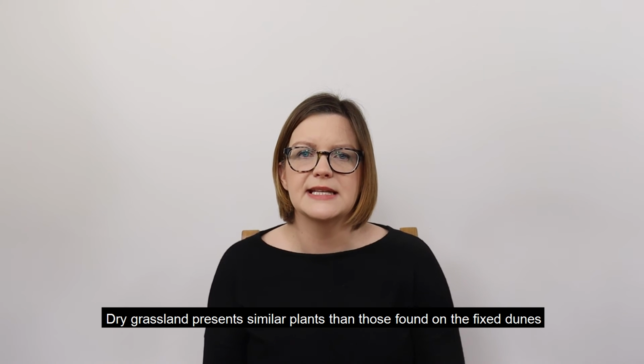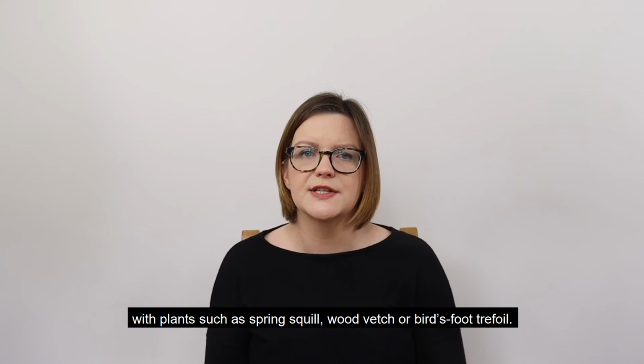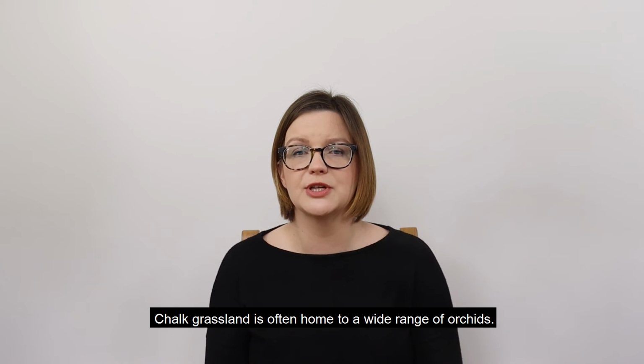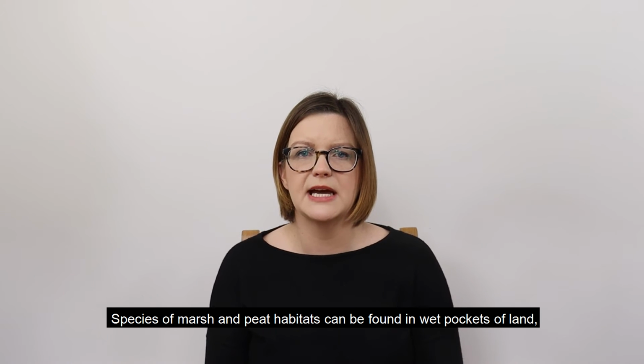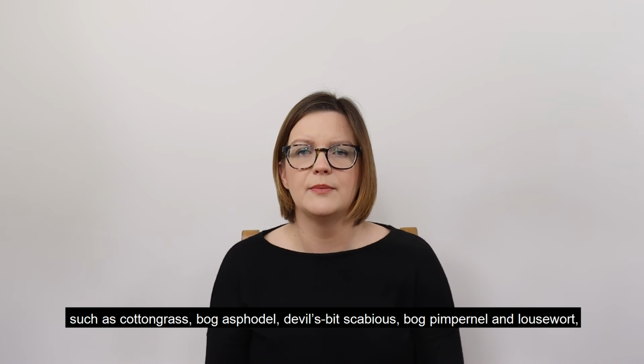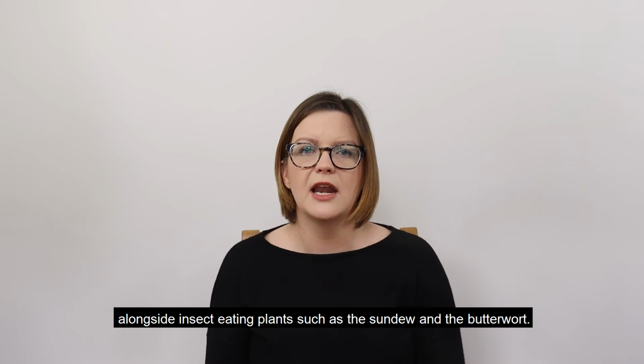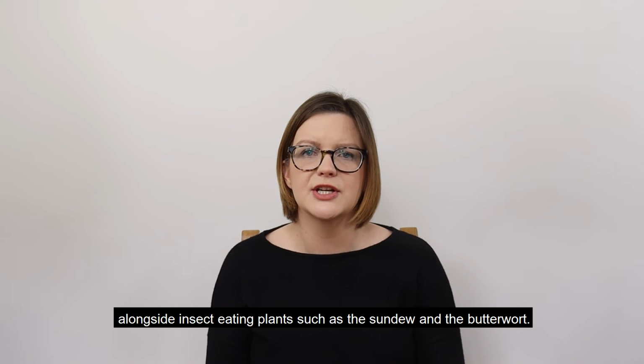Dry grassland presents similar plants to those found on the fixed dunes, with plants such as spring squill, wood vetch, or bird's foot trefoil. Chalk grassland is often home to a wide range of orchids. Species of marsh and peat habitats can be found in wet pockets of land, such as cottongrass, bog asphodel, devil's bit scabious, bog pimpernel, and lousewort, alongside insect-eating plants such as the sundew and the butterwort.